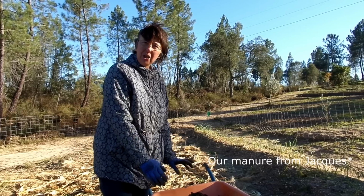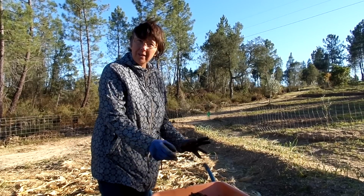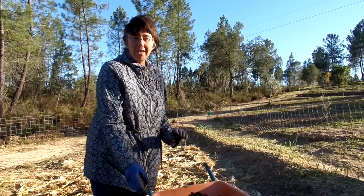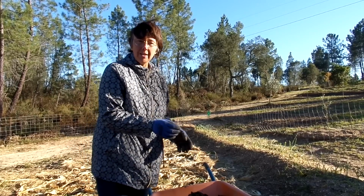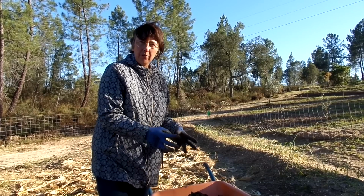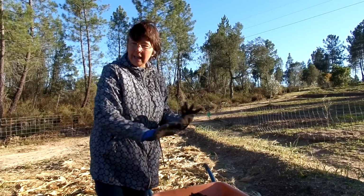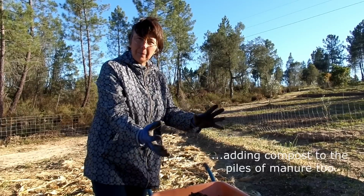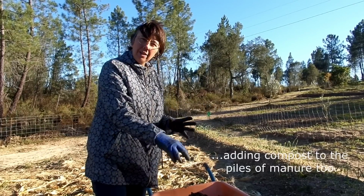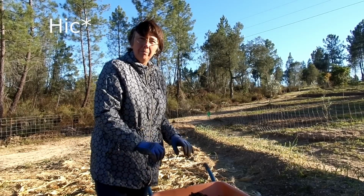Our manure from Shacks, and there wasn't as much as we thought that we could get into the truck. So what we're going to do, because pumpkins and squashes are so hungry, rather than spread this out and it be really thin, we're going to put it into piles and plant the pumpkins into it. So it's still a bit early for planting pumpkins.